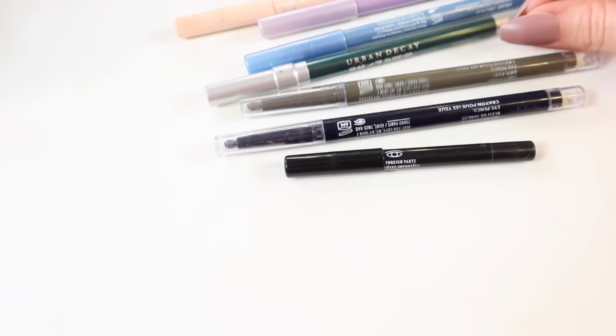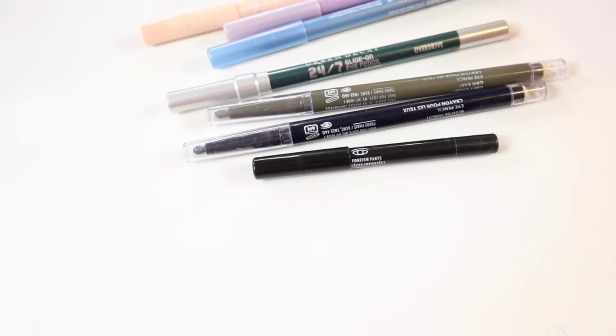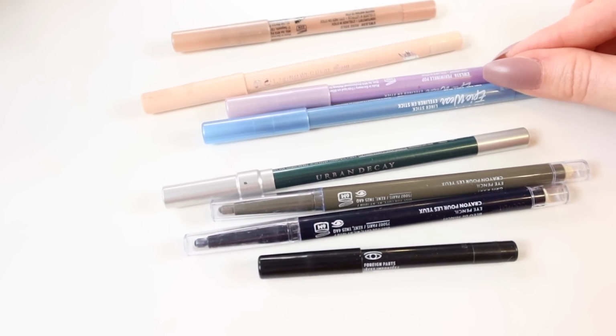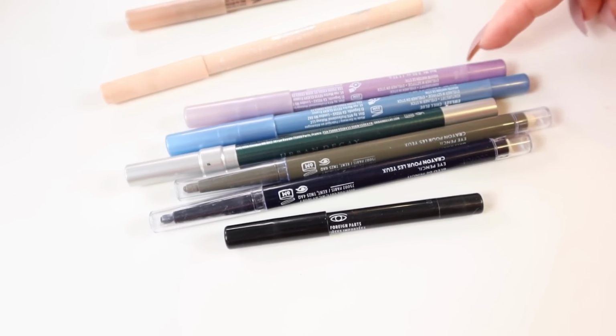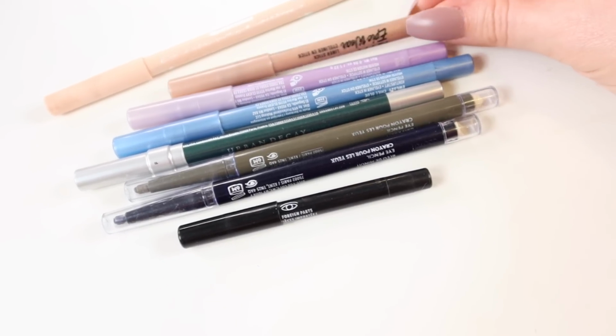I have the Urban Decay 24/7 Glide On Eye Pencil in Overdrive, a beautiful green shade. I love that one. I have some pastel shades from the NYX Epic Wear liner sticks in Chill Blue and Periwinkle Pop. Two really fun colors. I actually have on Periwinkle Pop today. It's more of a lavender. And then I also have the shade Rose Gold. This is beautiful for a little shimmer on the lower lash line.